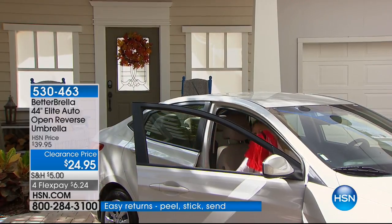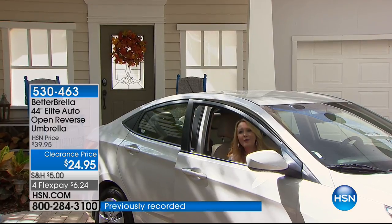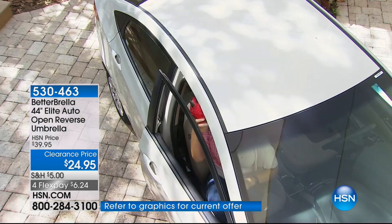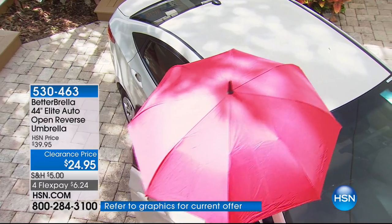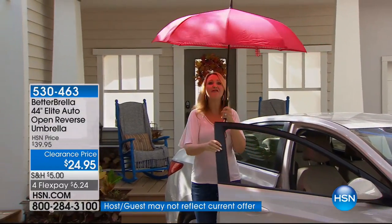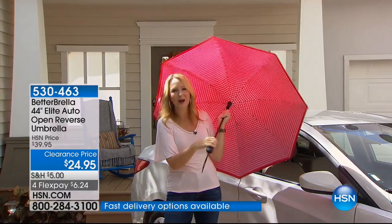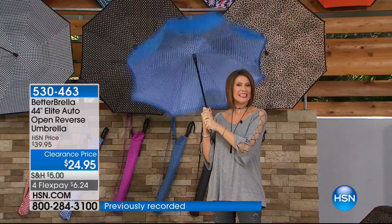But let me show you one more thing. We've all done this, right? You sat in the car and you waited. How much longer do I have to wait before I can get out of my vehicle in the torrential downpour? Here's what you do with your better umbrella. You barely open the door, you pop it out, and because of that automatic open one-touch button, I am completely and totally covered and protected with that giant 44-inch canopy. And Alice, I have to say, not just function, but look at how gorgeous this umbrella is. Probably the prettiest umbrella you'll ever, ever carry. Absolutely, so stylish and so smart.